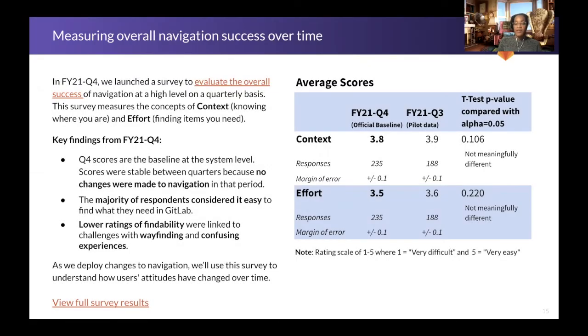As we start to implement improvements to the navigation, we also want to be able to measure the success of our strategy at a high level. Last quarter, we launched a survey to measure sentiments around the navigation experience in GitLab. From this first survey, we found that the majority of respondents considered it easy to find what they need in GitLab and to know where they are in GitLab. The score of 3.8 for context and 3.5 for effort will serve as baselines at the system level. We will use these scores to compare user sentiments over time.